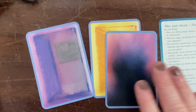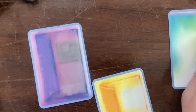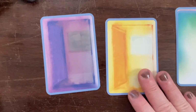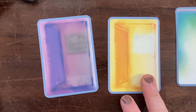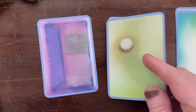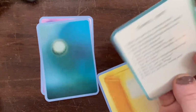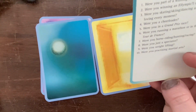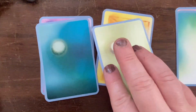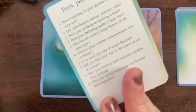So you answer these questions. Was your dream positive? Was your dream negative? Once you've deciphered whether it was positive or negative, then you think to the theme, and you either pull the positive card or you pull the negative. So you can see each card has a twin. So this is if you're dreaming about games or sport, and you answer questions on the back to try and clarify what the dream was.